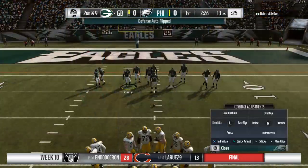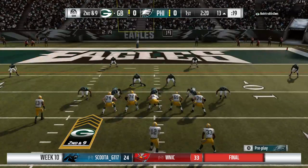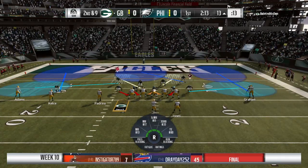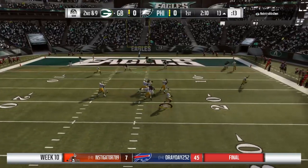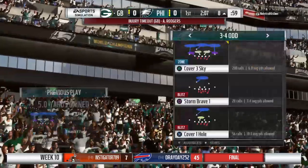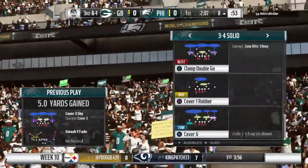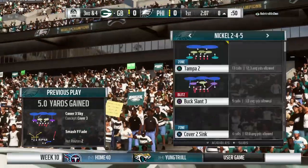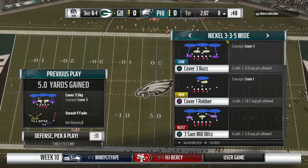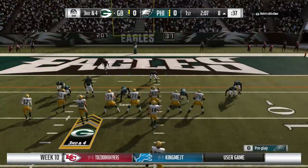Credit him with a 1-yard gain there to make it 2nd and 9. On second down, here's Rodgers, eluding the pressure right. This offense has converted 2 third downs on this drive already. This is 3rd and 4.